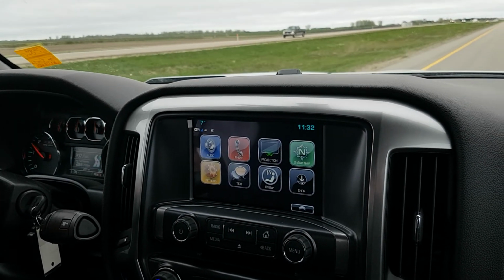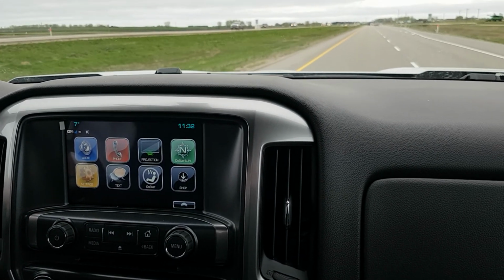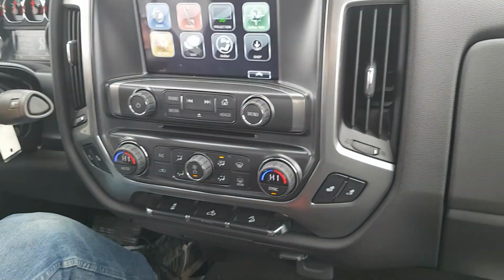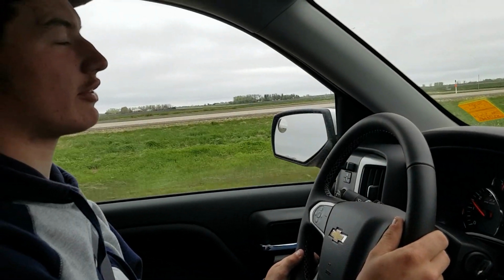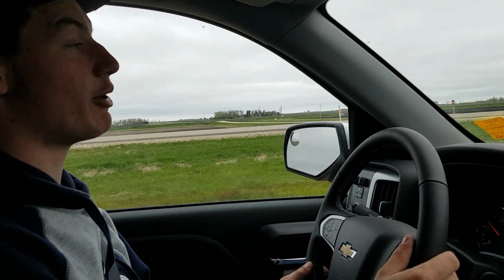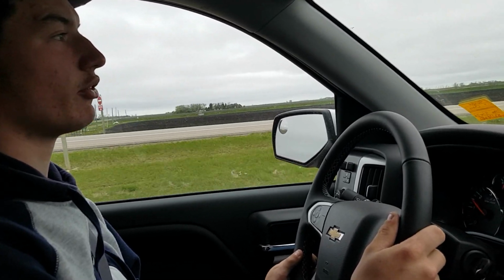When you buy a brand new truck, you're not supposed to tow really heavy loads with it. If you're just towing like a little boat or something like that, or a jet ski or some quads, that's alright. But towing like a fifth wheel camper or a bumper pull camper that's like over 5,000 pounds isn't recommended till you hit about 1,000 kilometers or about 3,000 kilometers.